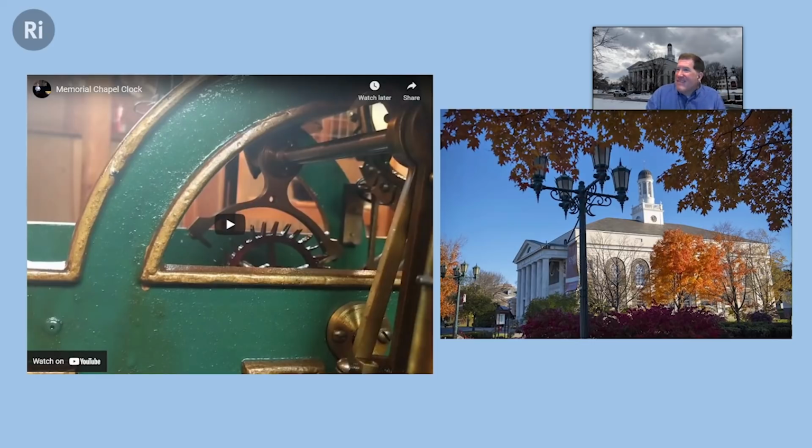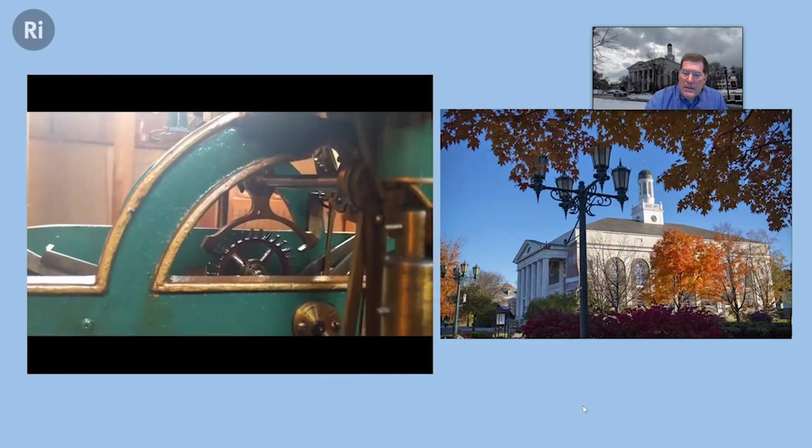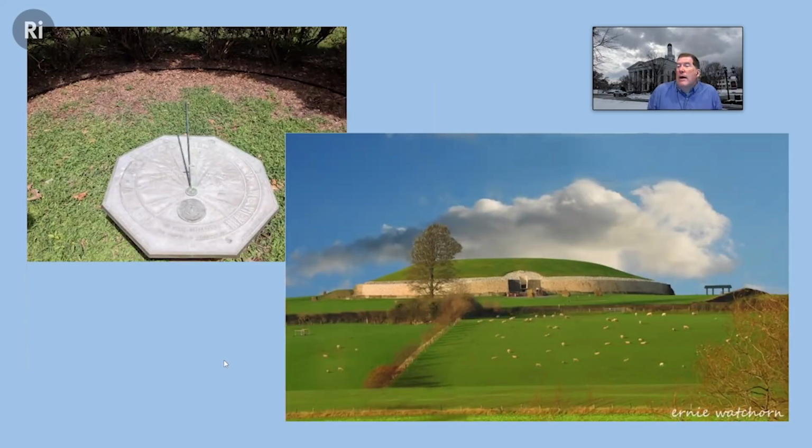So that's not all that long ago on the scale of human history, and we've been, as a species, keeping time for much longer than that. And so there are much earlier examples of clocks that look more like this. On the lower right is the passage tomb at Newgrange up in Ireland near Dublin, and up here in the upper left you see a sundial. These are not things that you necessarily think of as being clocks, but in fact they are, because they do a regular repeated action that you can count to mark the passage of time.